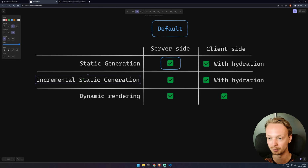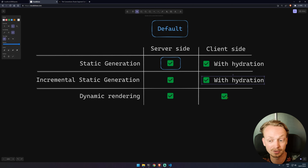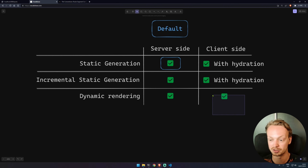If you have a server component with a revalidation timer, but we also have a client-side component within it, that server component will just be doing its own incremental static generation, and then the client-side component will just be sent client-side. And if we have a client-side component without any server-side stuff happening on it, like we have a use effect and then fetching stuff there, then everything is just happening client-side.